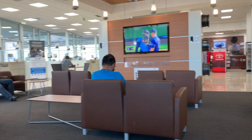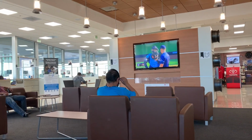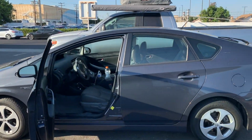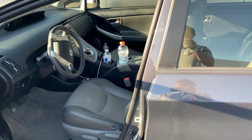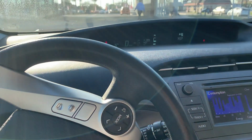All right, so we're just here patiently waiting at Elmore Toyota, trying to get the car done. They said it's about an hour, so we're just gonna hang out here for a bit. It's pretty empty today. So we just went ahead and finished the recall for the Toyota Prius. They just updated the battery system on the '15 model. So we're gonna go ahead and take off, enjoy the rest of the day, and get the car ready for tomorrow for the customer.